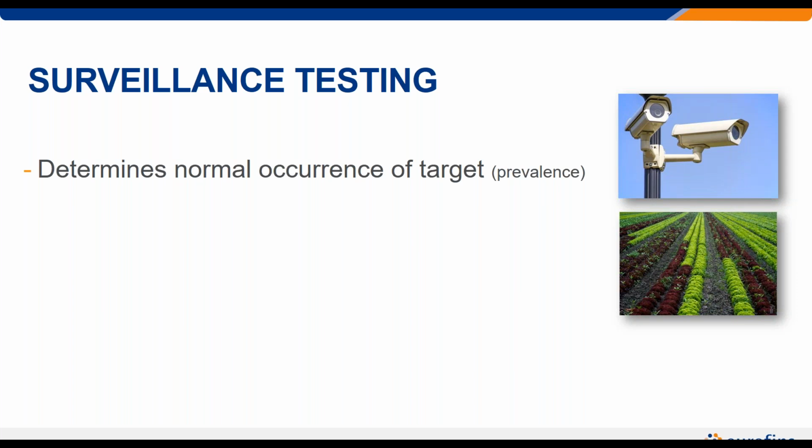coli in your field, let's say you have a 1% prevalence. So out of 100 samples, you would expect to find it 1% of the time. Another easy way to think about prevalence is to think about weather testing.